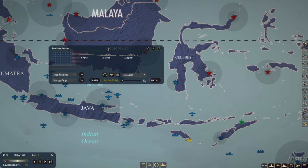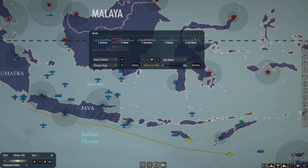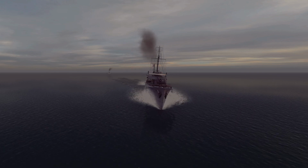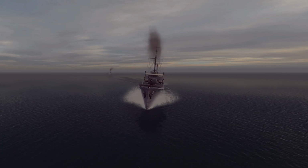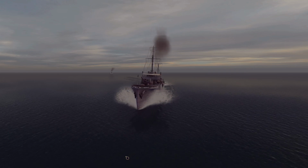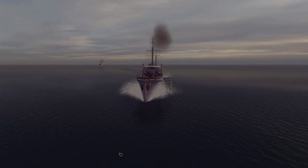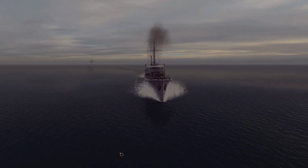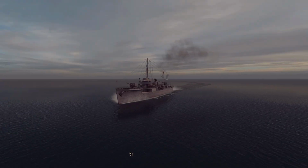Anyways, due to the requests, I took out the Soerabaja, and she is going to patrol the Indian Ocean here. We will see how she goes. And we've got some more of these small patrols. This time just in the straits north of Palembang. So we are going to create a hazard to navigation. Yeah, it's not very deep here, so it will definitely be a hazard to navigation.